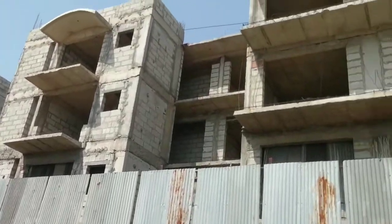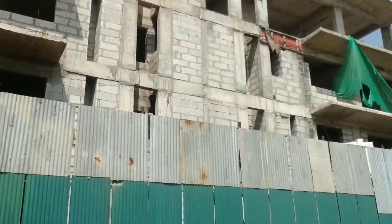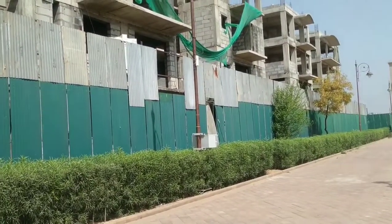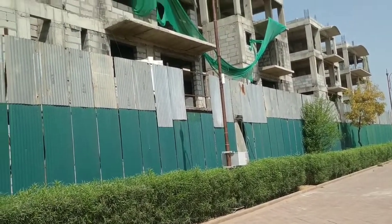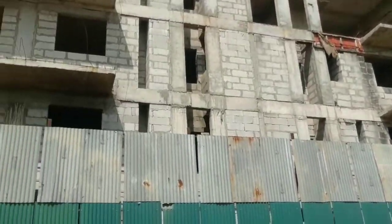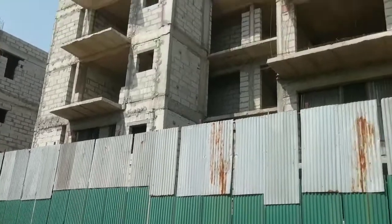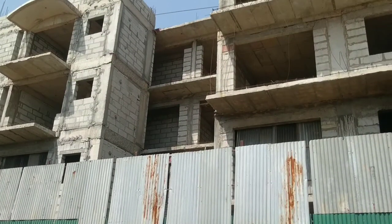And you see, the building is already ready, but these are available for sale. These are the plots of 495 square yard. The number will be A1111 from this side to A123 on the other right side of the screen.